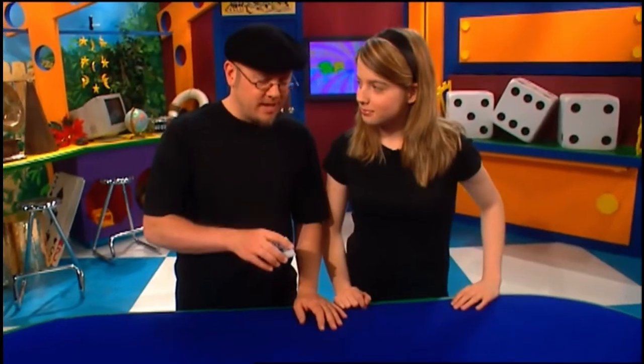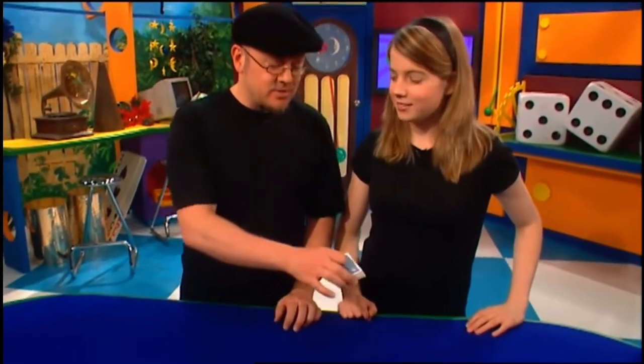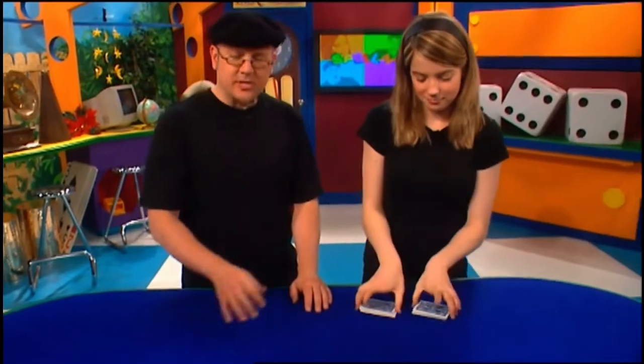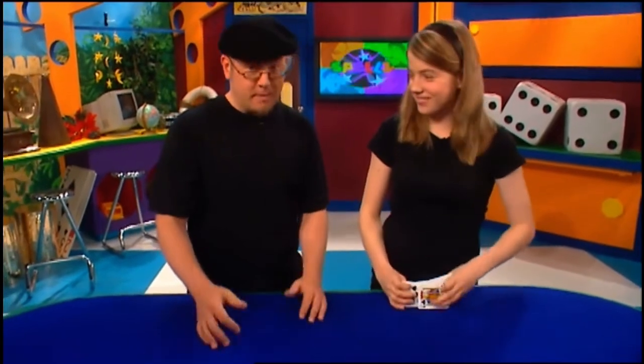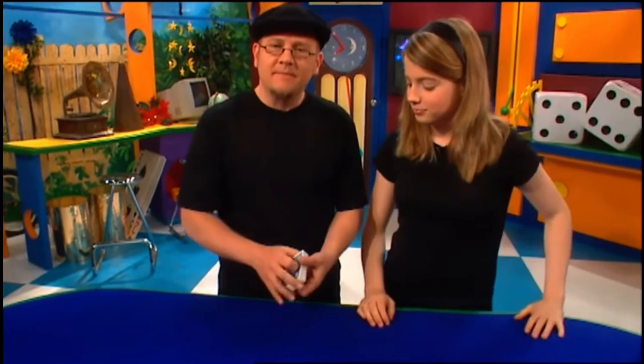Here's how you do it. The secret to the trick begins with knowing the bottom card of the pack. All right? So you give the cards to someone. You say, give me a shuffle. The person gives them a shuffle. Maybe while they're shuffling, you have a joke to tell about a duck or maybe a lion. Who knows, right? Once they've shuffled them, take the cards back and you give a little peek.